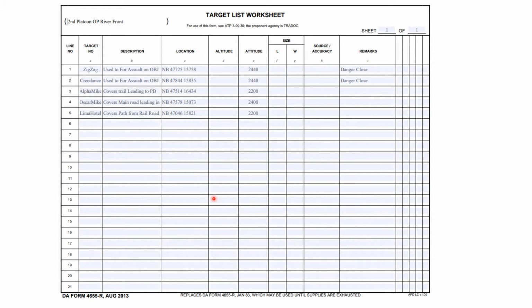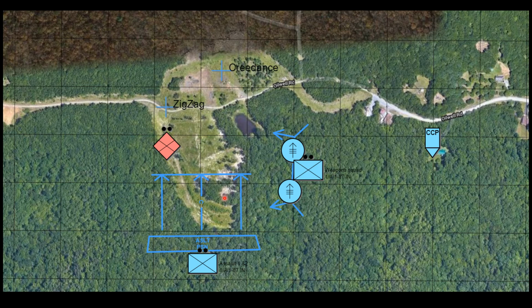The TD Loadout displayed on the screen shows our selected pre-established TRPs. There's TRP Zigzag, Credence, Alpha Mike, Oscar Mike, and Lima Hotel, and they are located at the coordinates shown. Please take some time to write this down. During the assault phase of our operation, we will be utilizing TRPs Zigzag and Credence, which are both positioned danger close to our assault and support by fire. So before we call them in, we'll make sure that everyone has good cover.